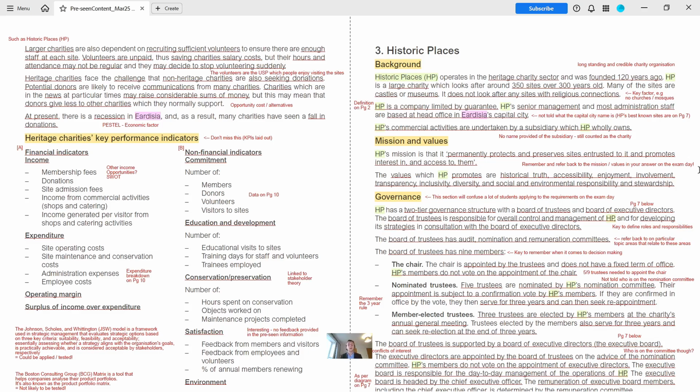We're not told what the capital city is. Historic Places' commercial activities are undertaken by a subsidiary which HP wholly owns. And again, no name is provided for this subsidiary. It's still counted as an outstretched part of the charity. It's just the terminology of subsidiary to wrap your head around.